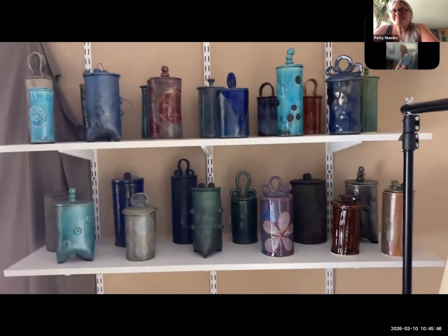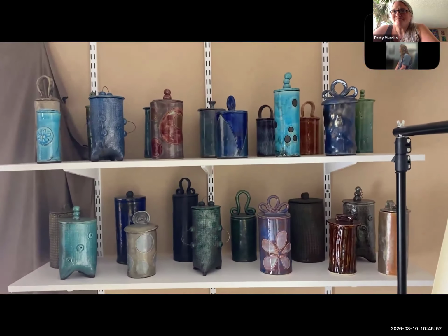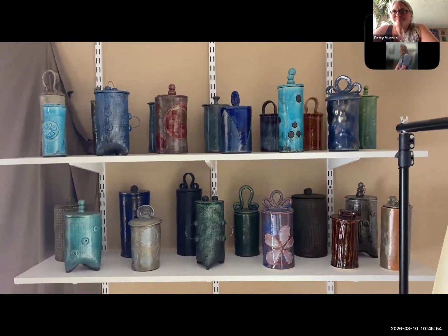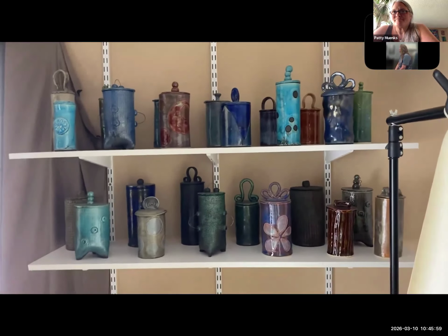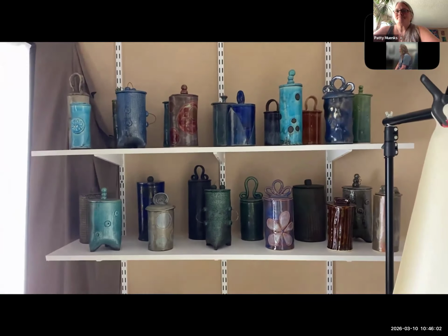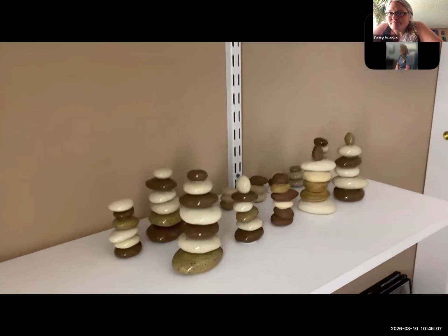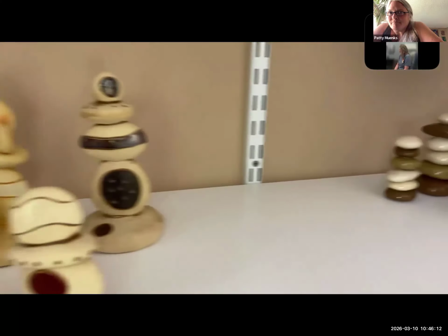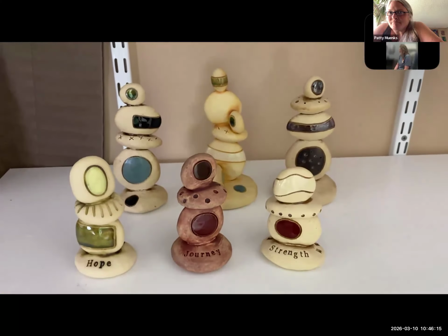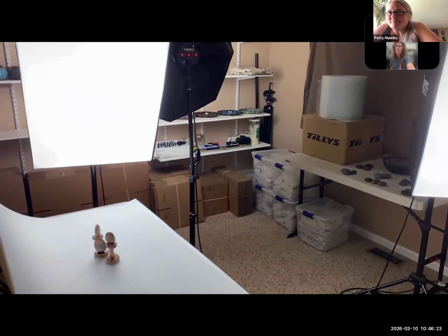So I brought all my lidded jars that I've done in the past. This was kind of when I first started working on them. These are some of my older ones. But I took a bunch of pictures of them and shared them and talked about my journey with them on social media. Then I have my stone Karens, which are made with all the different kinds of clay I use in my studio, as well as some of my stone totems. I did put these up on the website. So this space has really been pretty incredible.